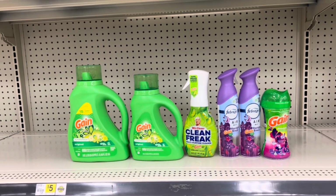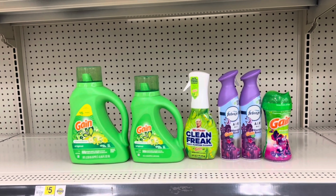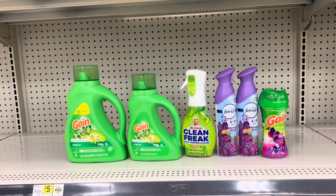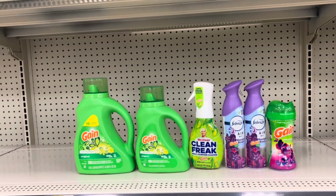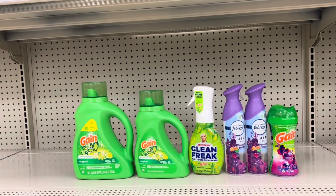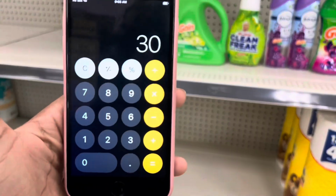And then I picked up the Mr. Clean Freak $6. We're going to use a $2 digital. And then I picked up 2 of the Febreze products at $3.25. Remember to make sure they're game scented. And then we're going to use a $3.30 off of 2 digital. And I picked up the game firework beads at $4.50. We're going to use that $1 digital. So that brings us right to 30.